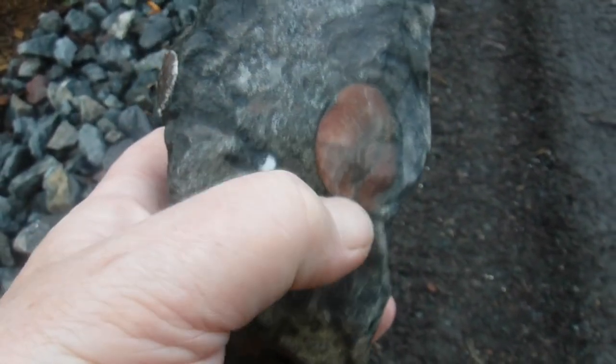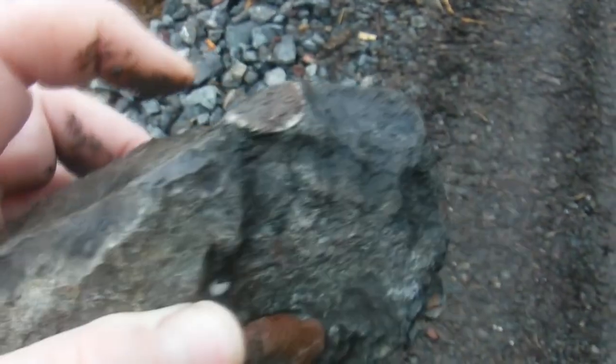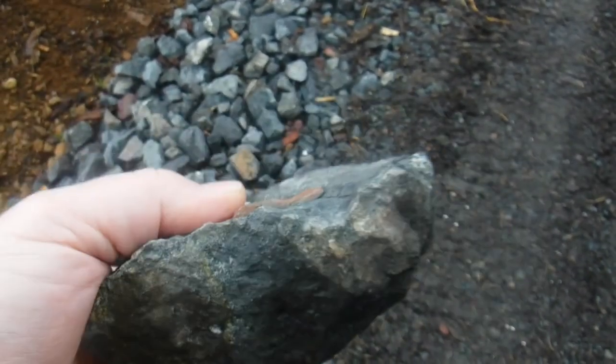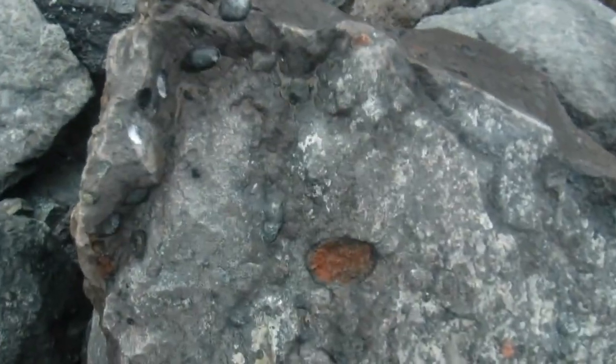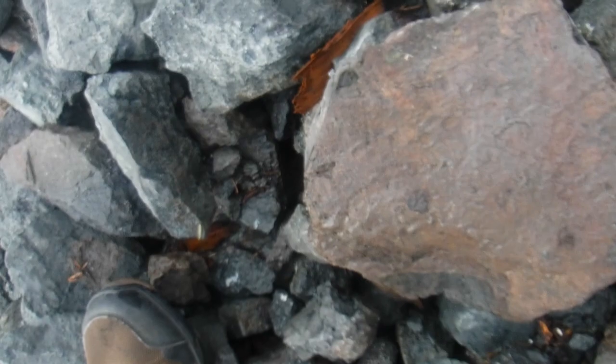That there's got a red, I guess that's an agate. I'll have to get it out of there eventually and see really what it is, but I have a feeling that's an agate. And I saw another one in this rock right here. That was one right there. So there could be other stuff in here. Some of these quarries around here do have agates, and some of them are quite nice. But yeah, that was a nice little find there.